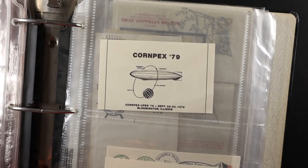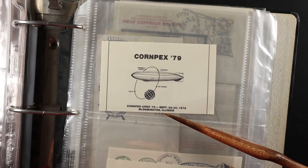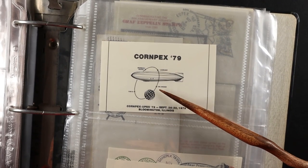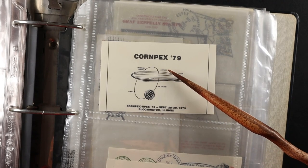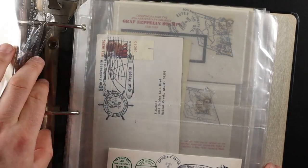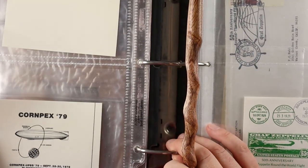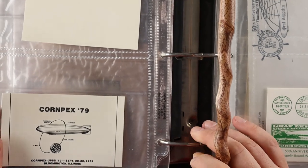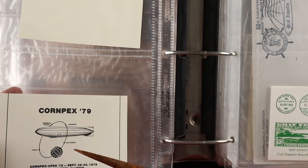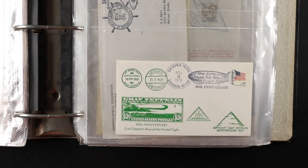So this is Corn Pecks. Let's see, Bloomington, Illinois, 79. Los Angeles, Tokyo, Friedrichshafen, and Lakehurst. So that was it for that. Does look like he has, or whoever had this. I always say that, looks like he has. In my head, I'm referring to whoever owned this album before. So he had, or she had, another one of these. So there's a duplicate.